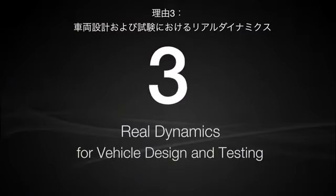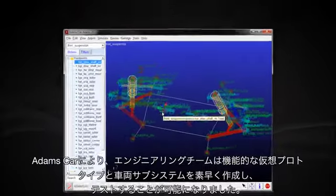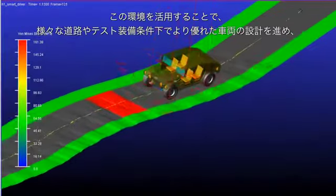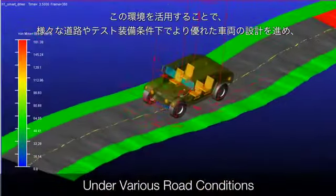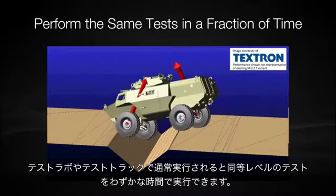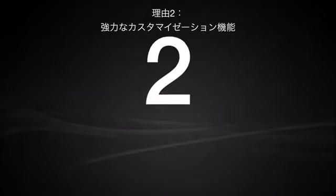Reason 3. Real dynamics for vehicle design and testing. With the Adams car products, engineering teams can quickly build and test functional virtual prototypes of complete vehicles and vehicle subsystems. Working in this environment, automotive engineering teams can exercise their vehicle designs under various road and testing rig conditions, performing the same tests that they normally run in a test lab or a test track, but in a fraction of the time.